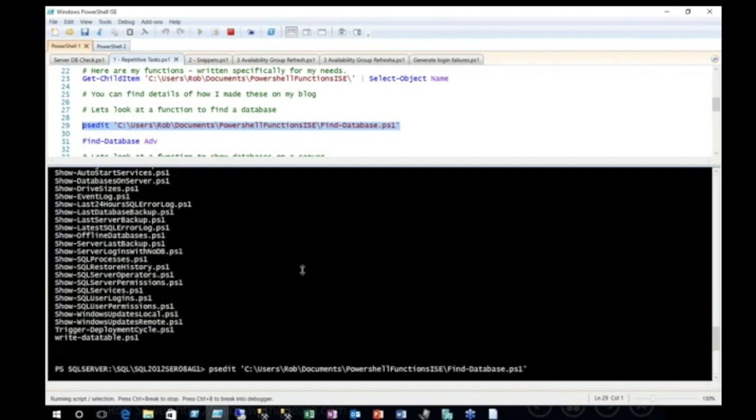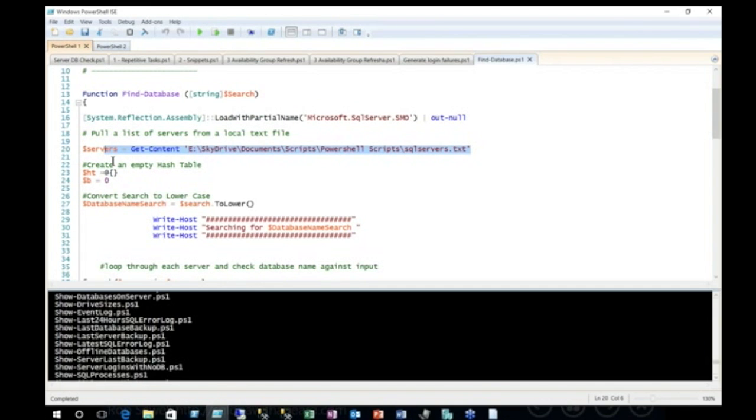And the way this function works is that we get a load of servers into a variable here. And in my lab, I'm using a text file which just has a list of servers on each line. Obviously, when you have hundreds of instances like we do now at my current work, I no longer use the text file to do this. I have a DBA database with a list of all the servers and instances in it, and use Invoke-SqlCmd to grab the servers that you want. I'd highly recommend doing that because it makes life much more malleable for yourself.